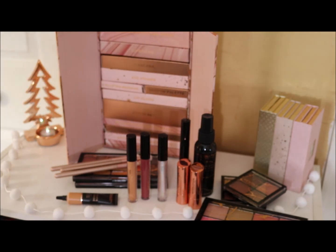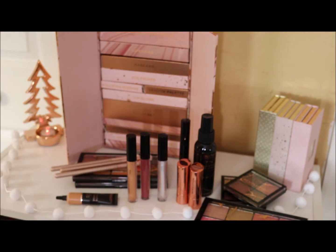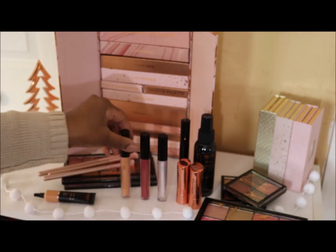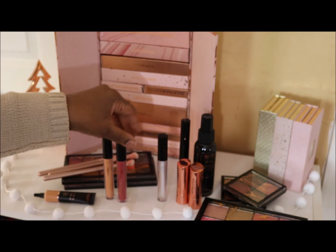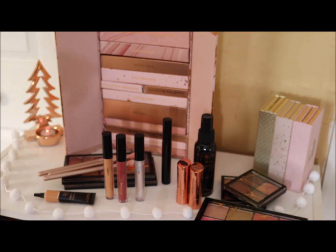But yeah. And there's all the products. Oh, I don't think I have to open these. I think you can see clearly what they are. But oh, everything is so nice. So nice. And it's still available if you're interested. Makeup Revolution 2021 Advent Calendar. And this again is the Ultimate Glamour Collection, 12 Days of Christmas, for $49.60.